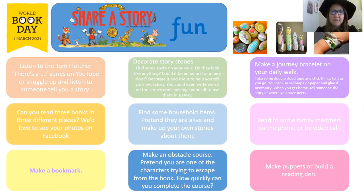You may like to read 3 different books in 3 different places. We'd love to see your photos on Facebook. Maybe make a bookmark. It could be for yourself, someone at home, or even us at school. We would love that. You could decorate some story stones. You can see them up in the corner. Maybe the stone looks like something. It could look like an animal, and you could decorate it into that shape. Or you could write words on it and reorganize the stones to make a story.